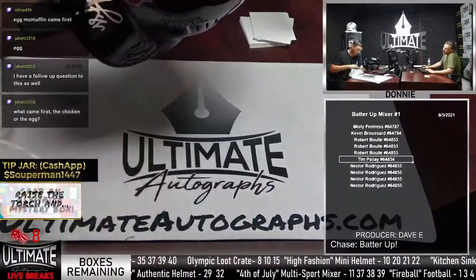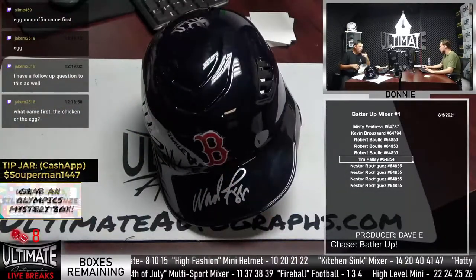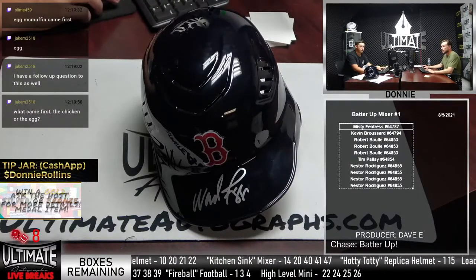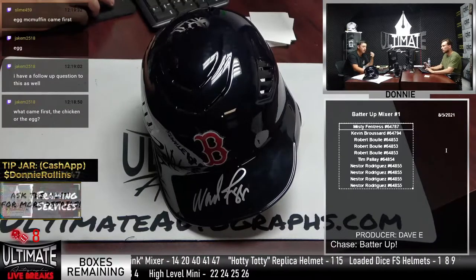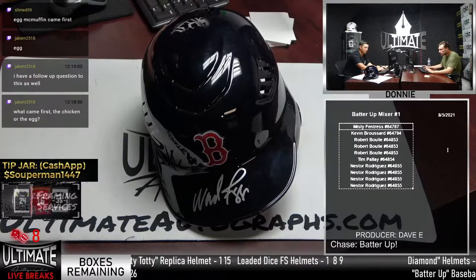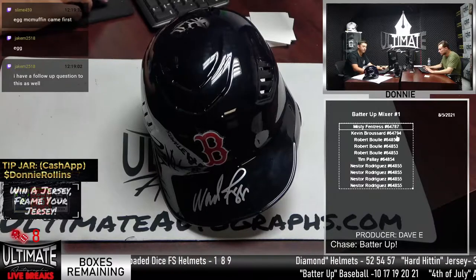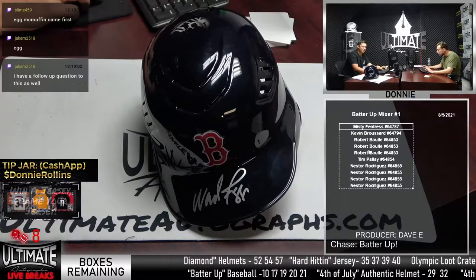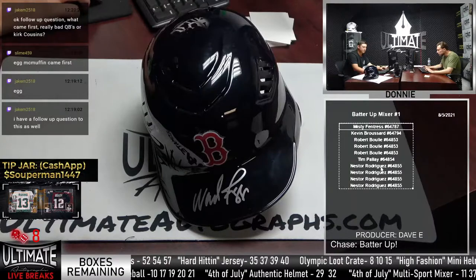This looks to me like a little bit of a Wade Boggs item. There we go. Wade Boggs autographed that. Boston Red Sox full-size batting helmet. Wade Boggs, long career. Yeah. 18 years. Tons of all-stars. Holy smokes. Wow.